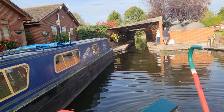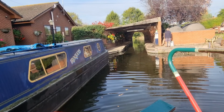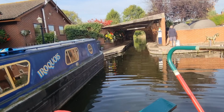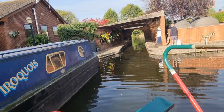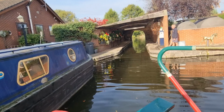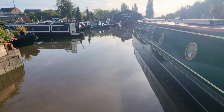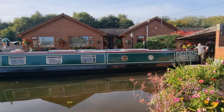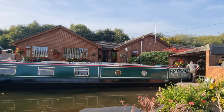A bit more that way. Go that way a bit more. So we're going to call for some diesel and admire the paintwork. And I love the red band it's got on the back. It really finishes the boat off. So yeah, it looks quite smart.